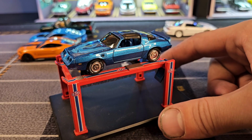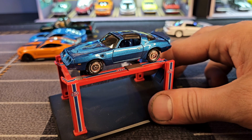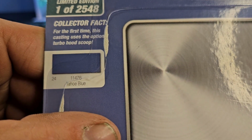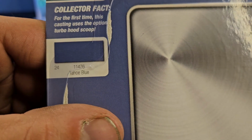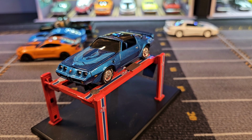Very, very sharp. So the last one was custom white and black, and now our fun fact for this one, it says, for the first time this casting uses the optional turbo hood scoop, and the color is Tahoe blue. Yeah, I would hope that the model of the turbo version would have the turbo hood scoop on it. That seems like kind of an easy cop-out fun fact there. I feel like you guys could have come up with something a little better. Maybe, what was the quarter-mile time? Why didn't you tell us that?